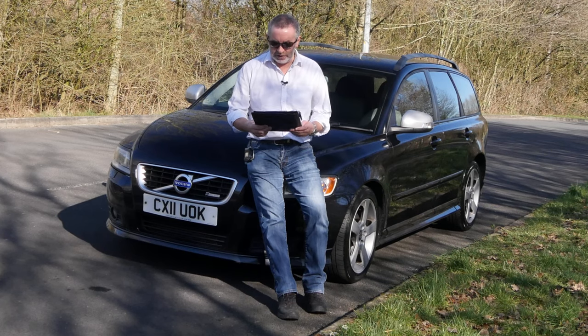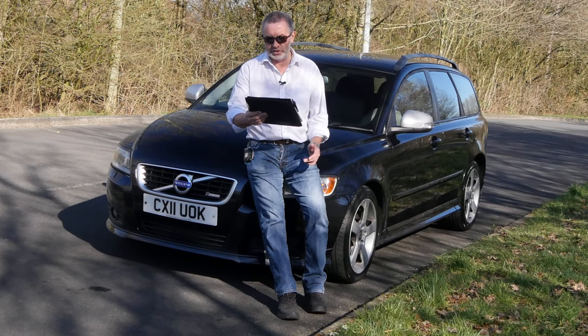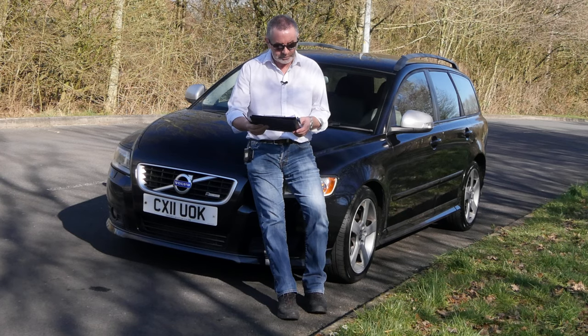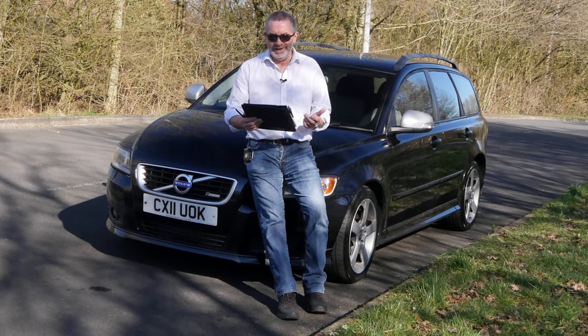Very, very economical car. Urban 54.3, extra urban 74.3, and combined is 65.7. 0-60 time of 10.9 seconds, a top speed of 121 miles per hour, out of a 113 brake horsepower, 8-valve engine. Only £30 a year road tax, and it was last serviced at 69,565 miles, and it's done 74,916 now.